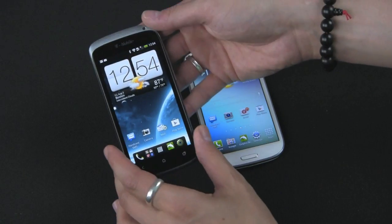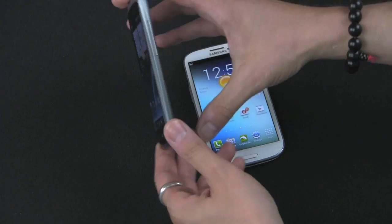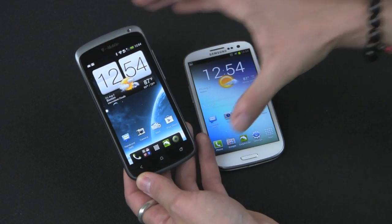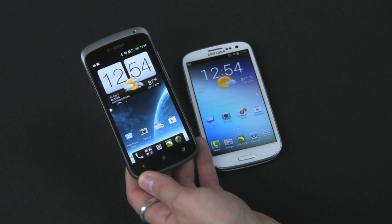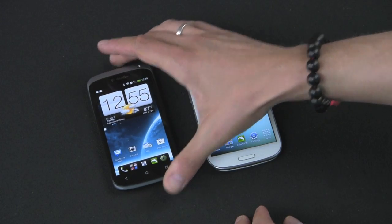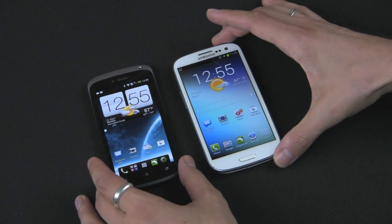The HTC One S, which is also available on T-Mobile. At the time it was $199 with a 2-year contract. Perhaps you could find it a little bit cheaper elsewhere, and around $500 to $600 unlocked and off contract. So let's get into the hardware first.